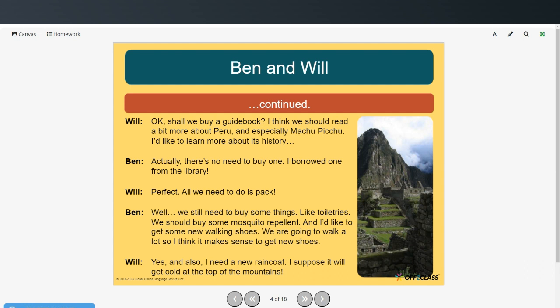Okay, shall we buy a guidebook? I think we should read a bit more about Peru, and especially Machu Picchu. I'd like to learn more about its history. Perfect. All we need to do is pack. Yes, and also I need a new raincoat. I suppose it will get cold at the top of the mountains.